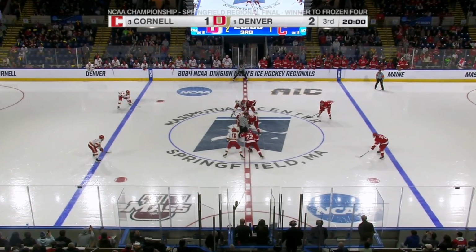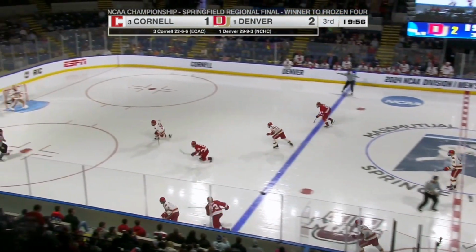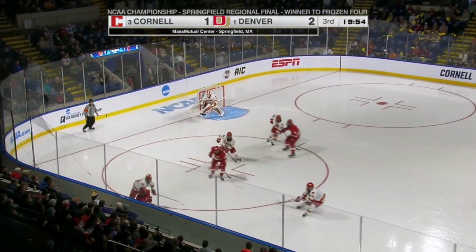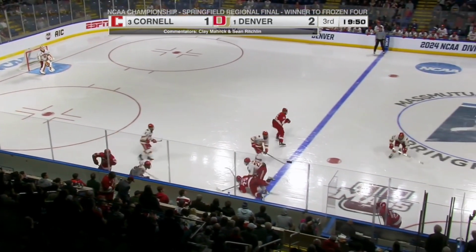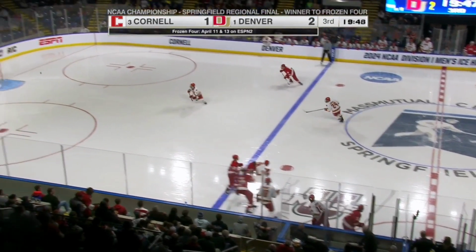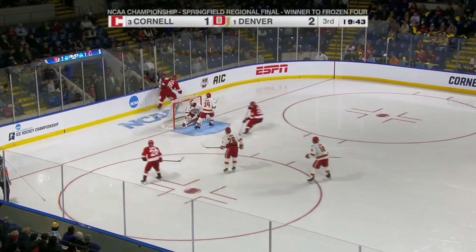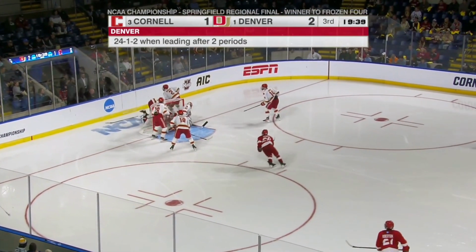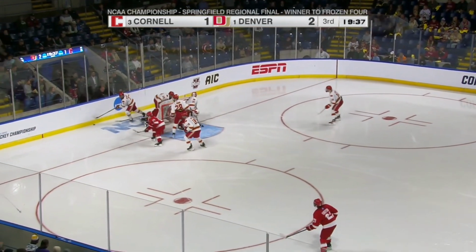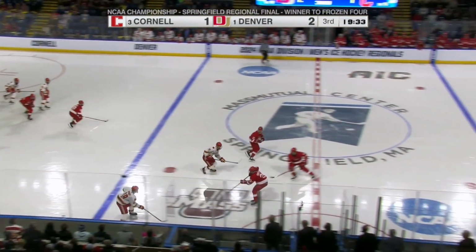Much better in getting the puck up and out quicker. Last year, Denver didn't score at all against Ian Shane and Cornell. Got shut out in Manchester, sent home in the first round of the national tournament. They've got 2 in the net here today. Sure they'd like 1 more. Cornell will try and come back, but Denver 24-1-2 when leading after 2.